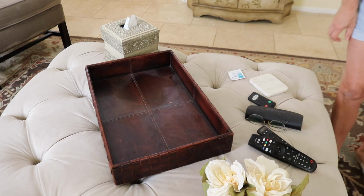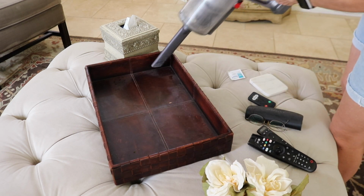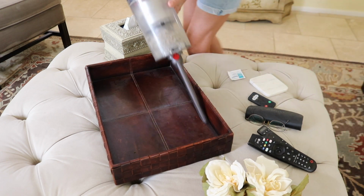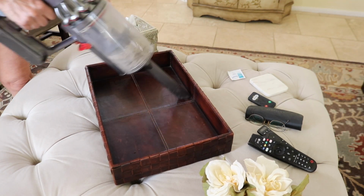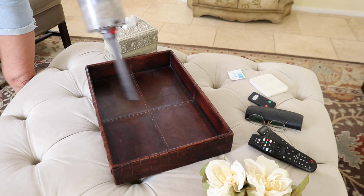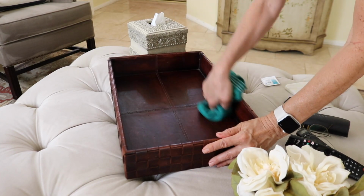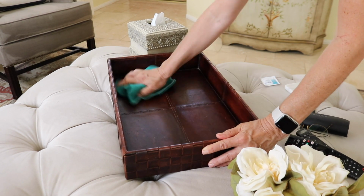Next, I need to clean out the tray that we keep on the ottoman. I keep the remotes and a few other things that we need in this tray, and because I need to empty it out to clean it, I tend to skip over this tray when I dust the rest of the house. So I'll just use a damp microfiber cloth to wipe out the tray, and while I'm at it, I'll wipe off the remotes.